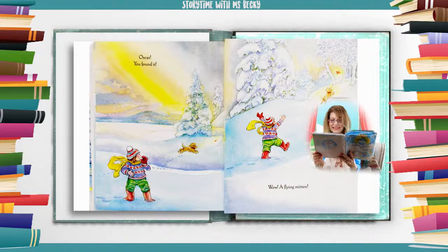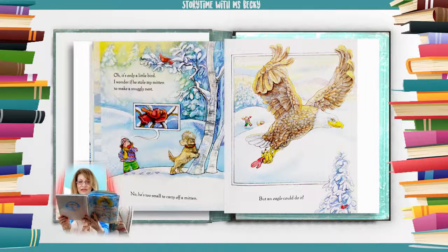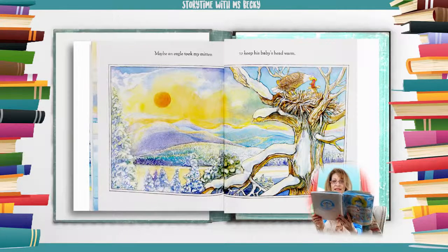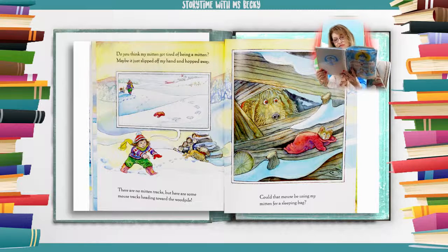Oscar, you found it. Wow, a flying mitten! Oh, it's only a little bird. I wonder if he stole my mitten to make a snuggly nest. No, he's too small to carry off a mitten. But an eagle could do it. Maybe an eagle took my mitten to keep his baby's head warm. Do you think my mitten got tired of being a mitten? Maybe it just slipped off my hand and hopped away.